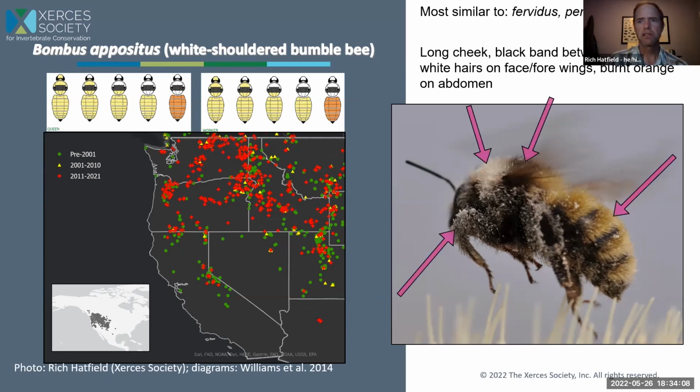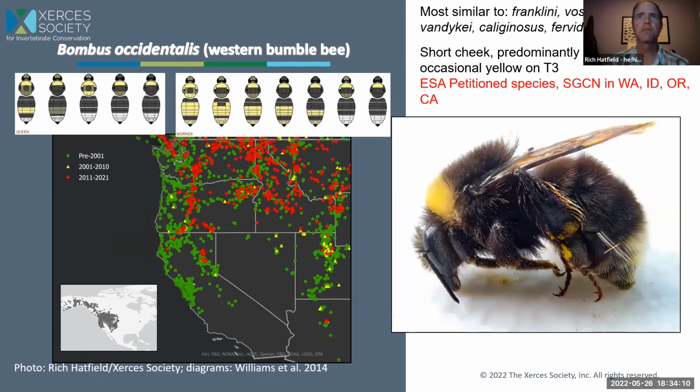Next species is the western bumblebee, Bombus occidentalis. Again, this is a species of conservation concern. It's been petitioned for endangered species protection. It's a species of greatest conservation need in Washington, Idaho, Oregon, and California. And you can see the decline in the species when you look at the distribution map.